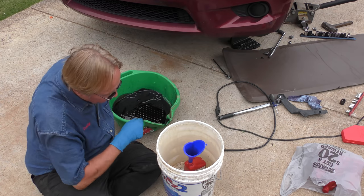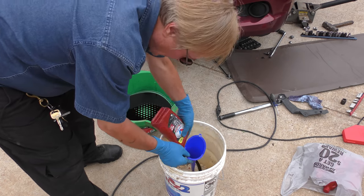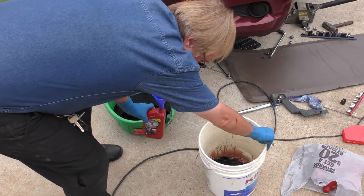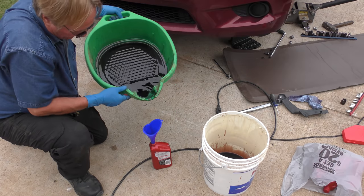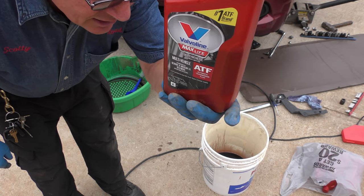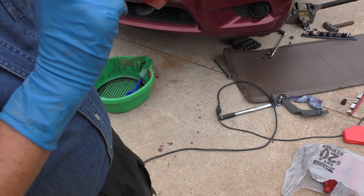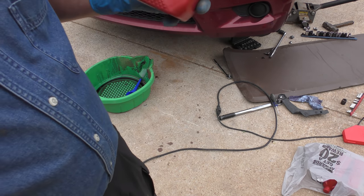Let's check it, see if it's starting to get full. That's 700 milliliters, so we'll pour this in here and measure the rest. Because now I know it won't spill, because there's less than a quart left. And we measured the rest, 650 milliliters. So that's 1,350 milliliters. Now the bottle's 946, so we'll put in a whole bottle.